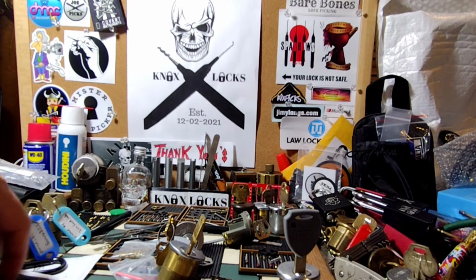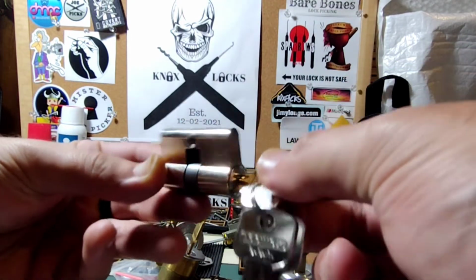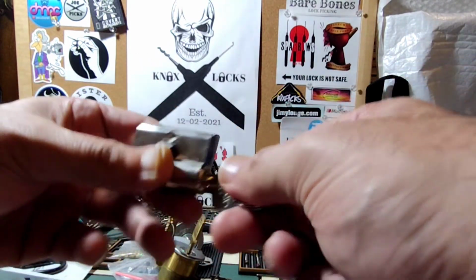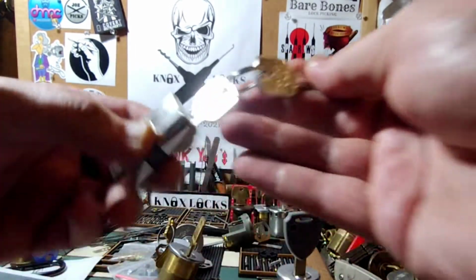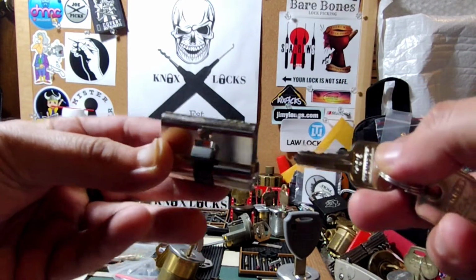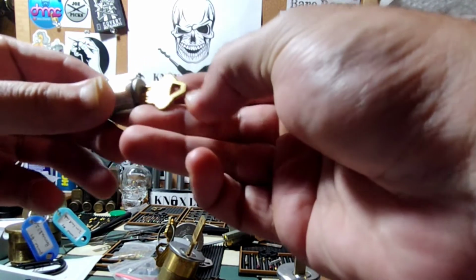Let's see, here's another thing that came in a lot with them that I kind of like. This one I picked right out of the box. I don't have any really Euro style locks like this. Here in America, they're really not common at all. Anyways, this is called Knox. That's the name of the company. And I just like it. It's a fun little pick. But that's pretty much the only Euro I have.